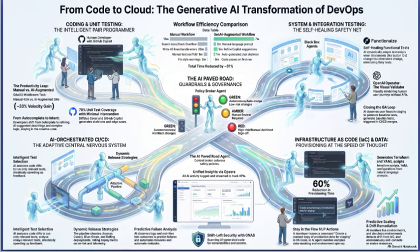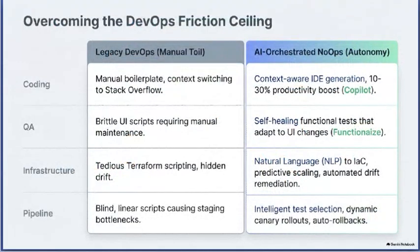But to appreciate the cure, we have to deeply understand the disease. Before we can analyze this NoOps future, we need to establish the baseline reality of what the blueprint calls legacy DevOps. We spent the last decade championing DevOps as the ultimate solution, blurring the lines between development and operations to deploy code faster. But the blueprint argues we've hit a friction ceiling. We absolutely hit that ceiling, because DevOps optimized the flow of work, but it didn't eliminate the manual toil required to maintain that flow. So the work moves faster, but we're still pushing it by hand. Precisely. If we look at the legacy column in this blueprint, it segments this friction into four distinct areas: coding, QA, infrastructure, and the pipeline.